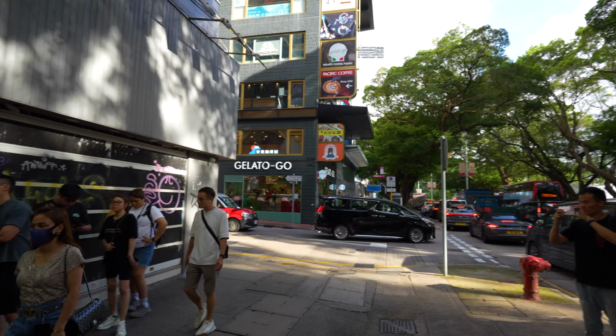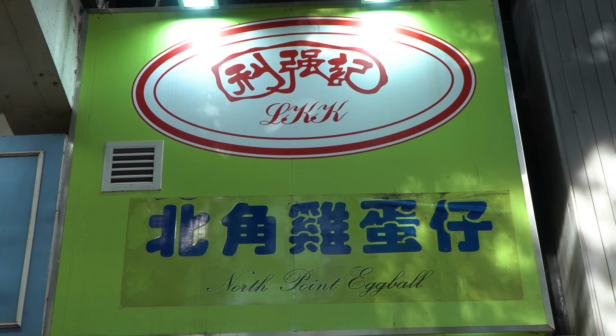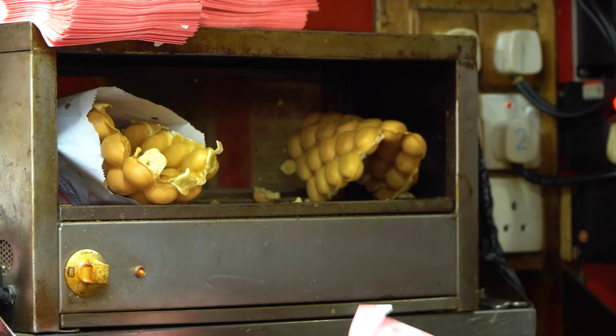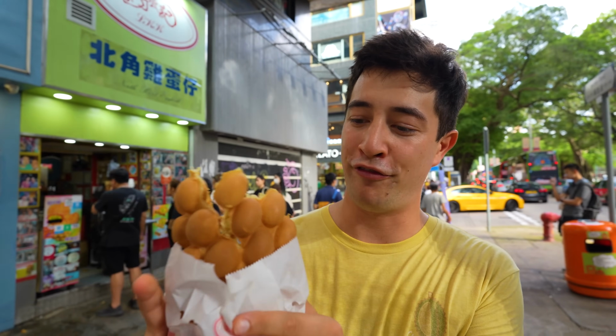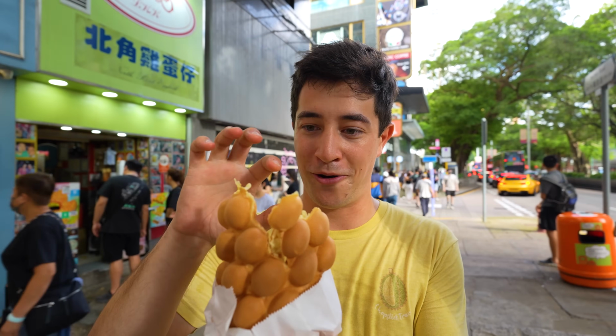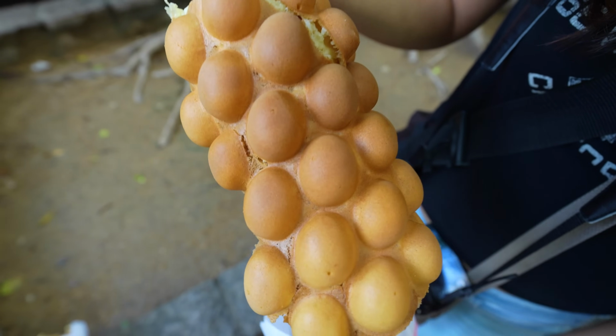For our next street food, we are having dessert. So right along Nathan Road here, this section with these beautiful banyan trees, you will find Lee Kung Kee's North Point egg waffle. So an iconic Hong Kong dessert, the waffle. And where I come from, the waffles have indents, but here they're almost outdents. They're these little bubbles you can see like that.